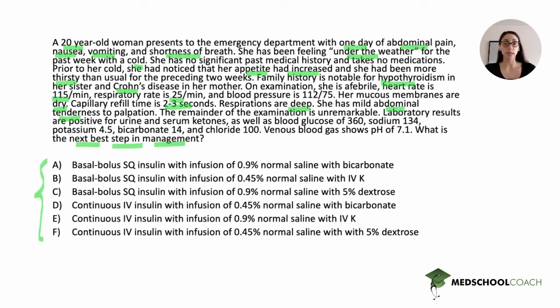Laboratory results are positive for urine and serum ketones, as well as a blood glucose of 360, sodium of 134, potassium of 4.5, bicarbonate of 14, chloride of 100. Venous blood gas shows 7.1.